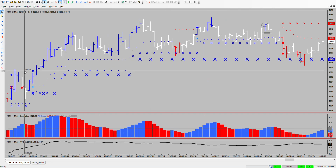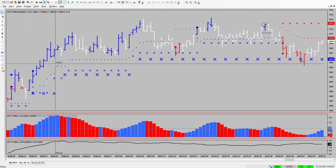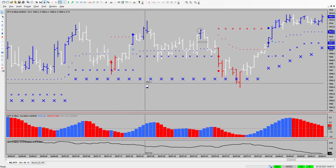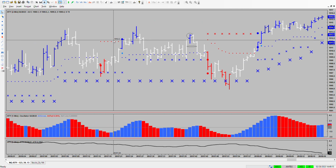Not great for how much that ran, but like I have said previously, the Russell likes to really run up and then it quickly reverses with some kind of impulse moves off of those trends. That's kind of what happened right there. No real entry to get back in here. Next entry would have been right here, probably would have gotten filled at 12.2 or so. Stopped down here maybe at 10.2 or all the way down here. As you can see, that one didn't really pan out. It would have been stopped out.